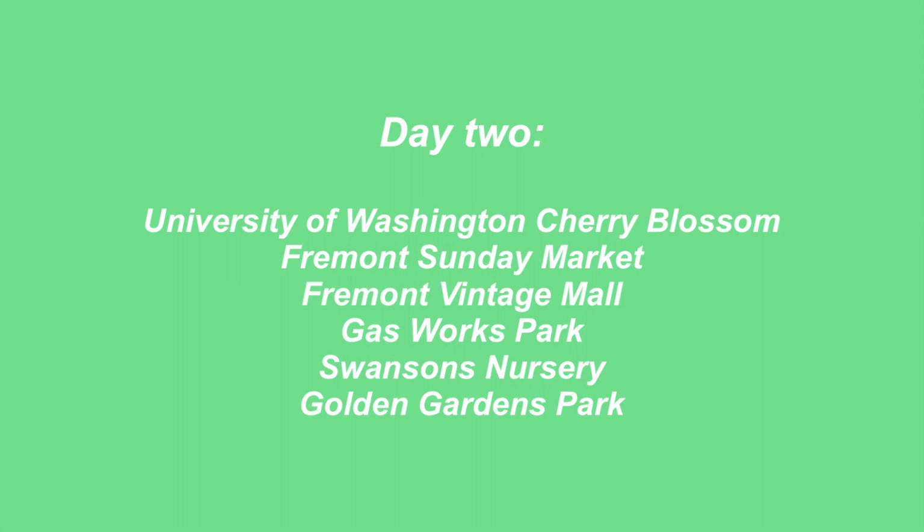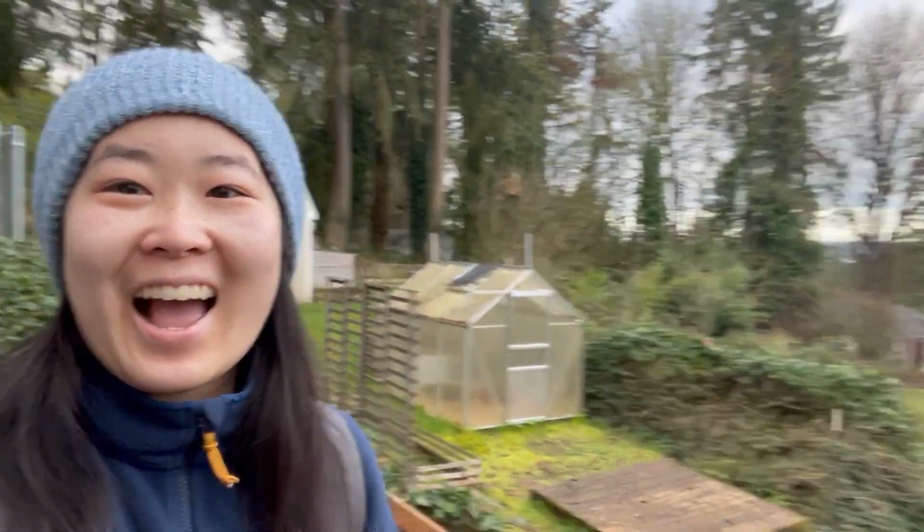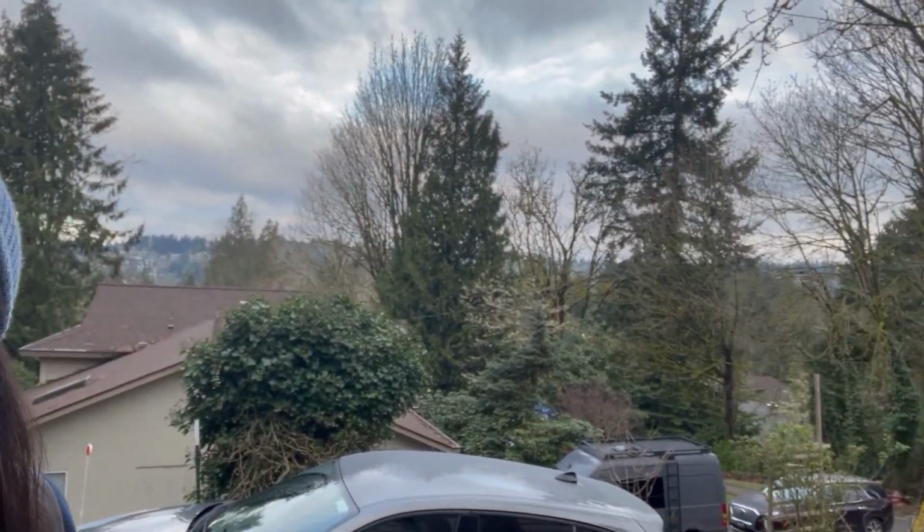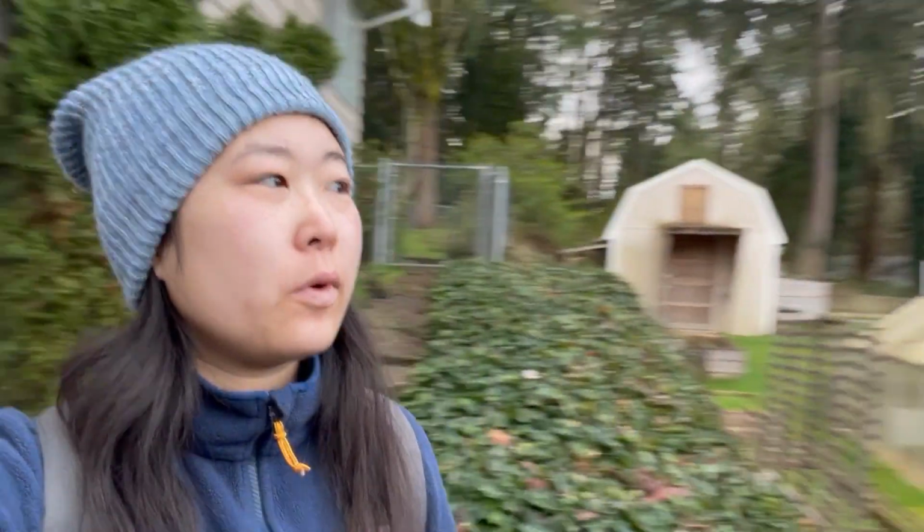Good morning! We're going to Seattle! We're going to the Fremont area, like the north side of Seattle. And look at this view! Without my face! Today should be a warmer day with some sun. Yesterday we did get to see some sun, so hopefully there's more today, and we'll go to see the cherry blossoms also.